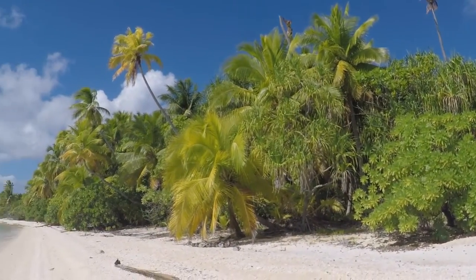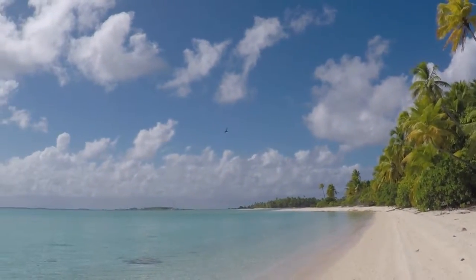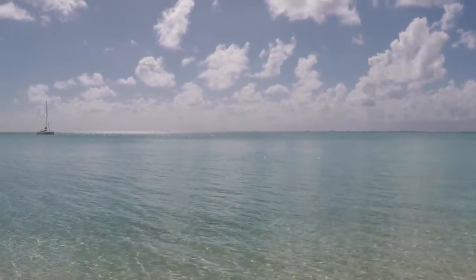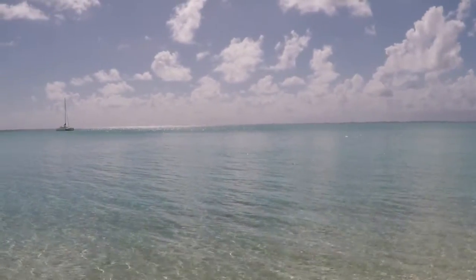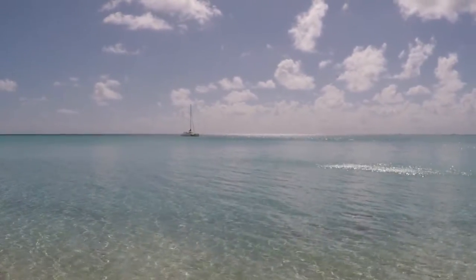Give you a 360 view of what we're looking at. And this shallow, calm water in front of me. I just saw a little black-tip reef shark go by. A tiny guy, maybe 3 foot long. But I saw his fin come up. Looks like he took off.